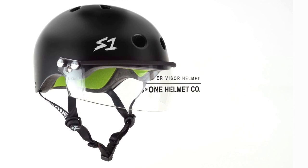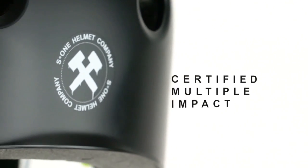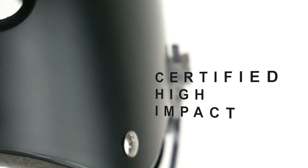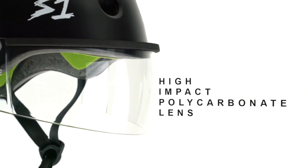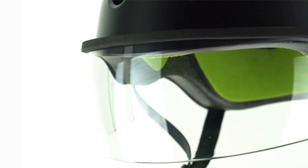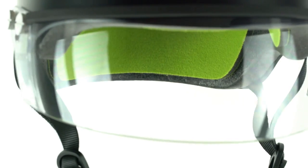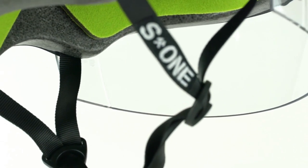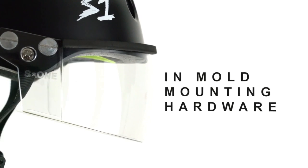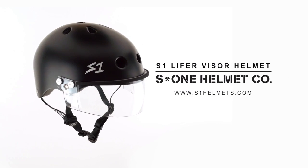This is the totally redesigned Lifer visor helmet from S1. Featuring our patented fusion foam, this helmet has the impact protection you've come to expect from an S1 helmet and is both multiple impact and high impact certified. Our new custom visor is made with a high impact polycarbonate lens, which is optically correct and features our patented cover catcher, which allows for multiple covers to be worn with easy on-off. The outside lens has an anti-scratch coating, while the inside has an anti-fog coating. The outer shell is equipped with in-mold mounting hardware, so that the visor can be removed and replaced if needed. The S1 Lifer visor helmet, where innovation and function are actualized.